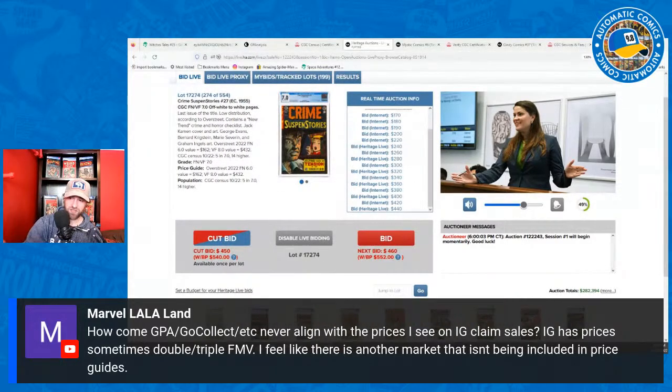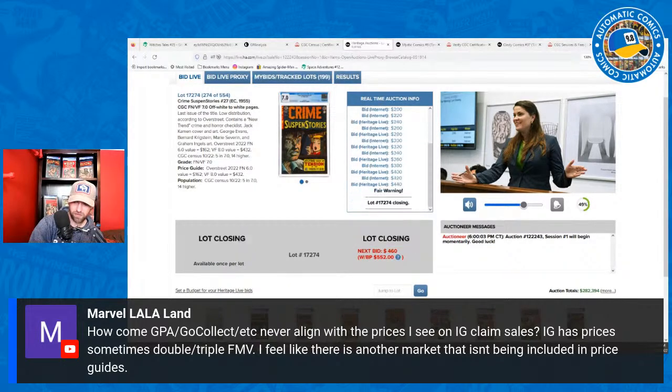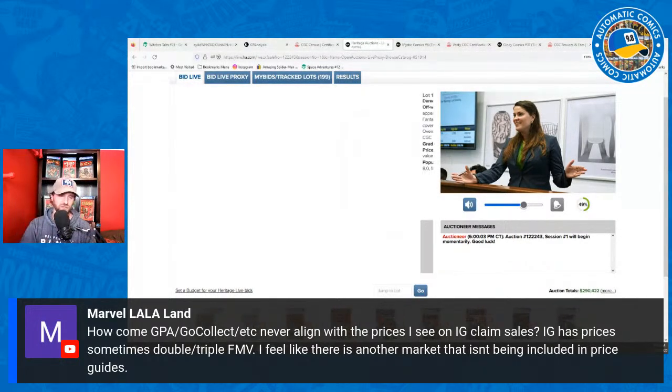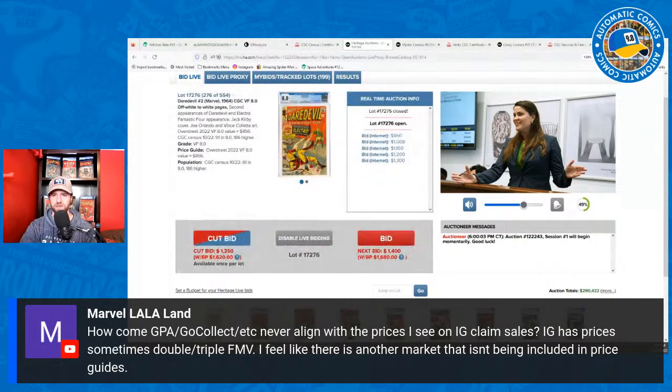But yeah, all these are hitting some pretty good numbers. Like this one right here, I had estimated at $450, and it sold for like $520 something. All right, so this should be the Daredevil. Yep. Like I said, I had it estimated at 8,000. It's sitting at like 7,500 right now. Let's see if it gets any more bids. Nope. So another book that's been kind of trending down. We'll see how that one ends up doing.